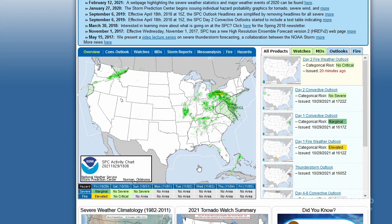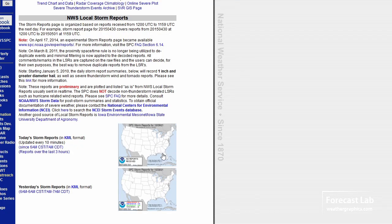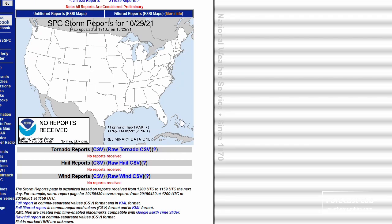And for our convective forecast, SPC is just going for a marginal risk near that triple point. Most of this is all going to be embedded stuff, and I'm not really looking for much severe weather potential. The storm reports, yeah, that's looking pretty clear there.